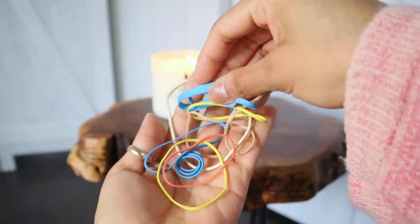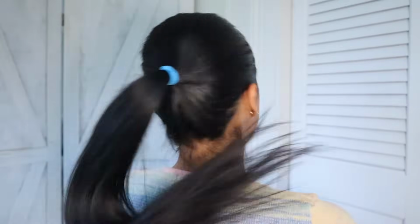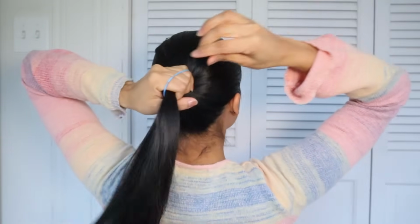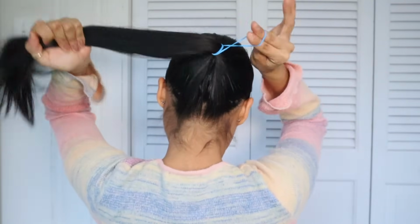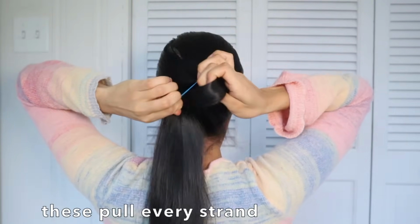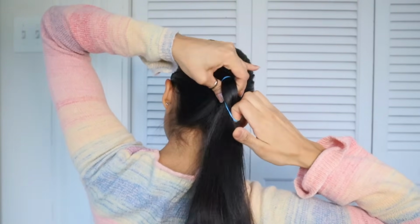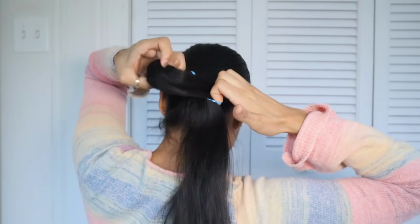I get it. Rubber bands provide an awesome grip when it comes to keeping your bun and ponytail in place, but they are also giving you the worst kind of damage possible, because using this on your hair not only puts stress on the roots, but when you remove them, the rubber bands cause breakage and hair loss.